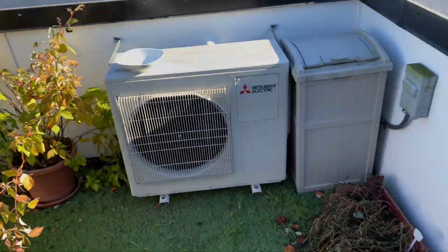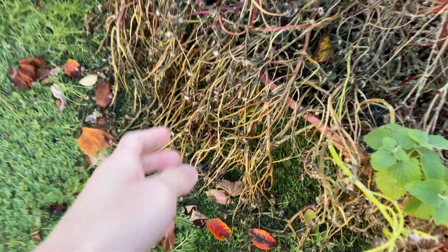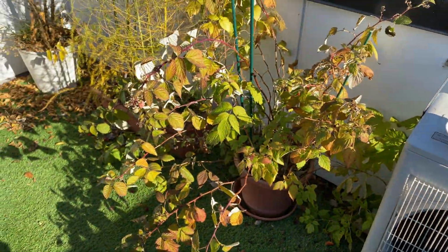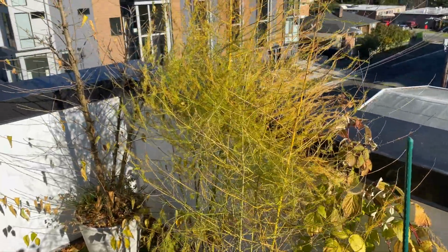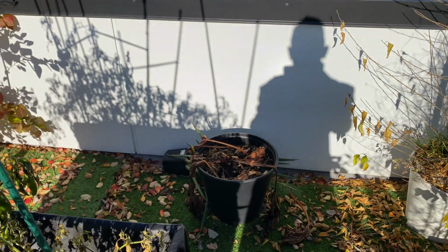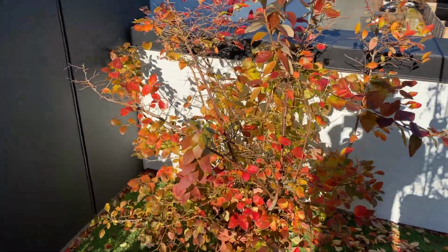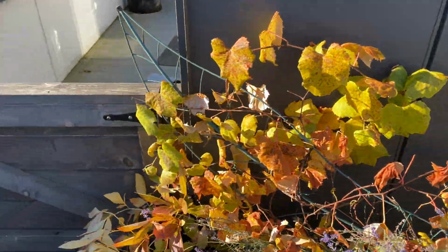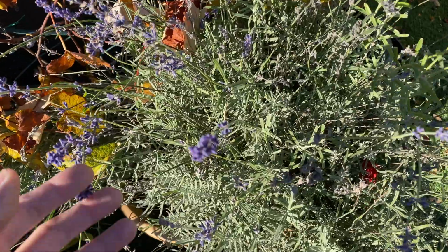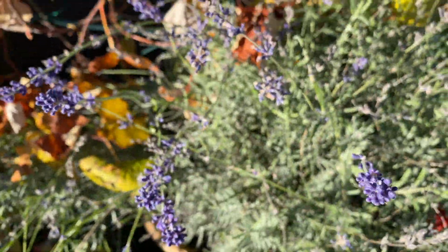It's November 15th, 2022. So you can see the garden has changed quite a lot. The moss rose is pretty much dead. Raspberry, asparagus, mulberry. Here's the rhubarb, and then the blueberry, grape, and peony. They're all going dormant now. Lavender, it's still flowering, but the flowering is definitely slowing down.